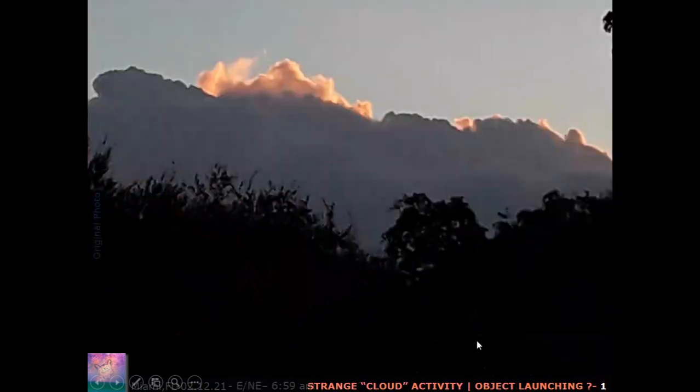So is this just junk that some type of cloaking craft is sending off from it? Or are these sensors or individual craft in their own right, going out exploring the atmosphere? I don't know. You decide on that one.